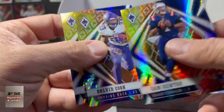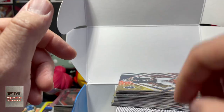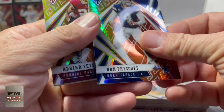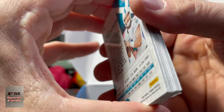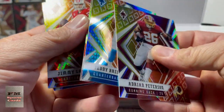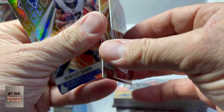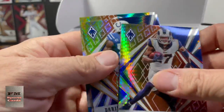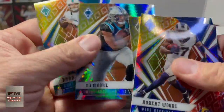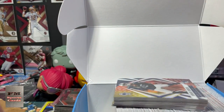They're not going in order, that's for sure. Dak, get well soon. Peterson. Teddy Bridgewater. Kenyan Drake, Jimmy G. These cards are smooth too. Joe Mixon, Robert Woods, Darius Leonard, Michael Thomas, DJ Moore. It's Magic starting for Tua today, as Tua deals with that thumb.